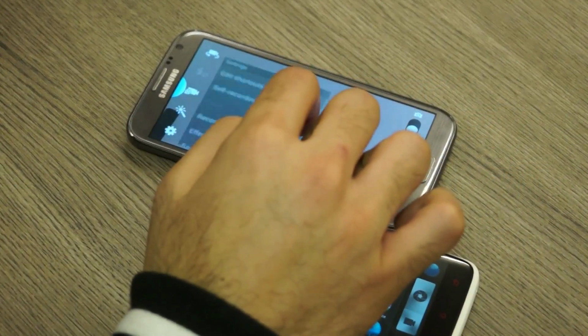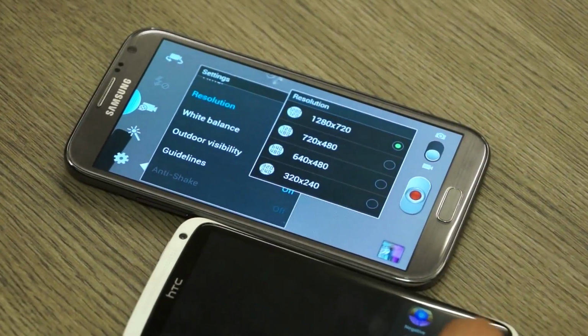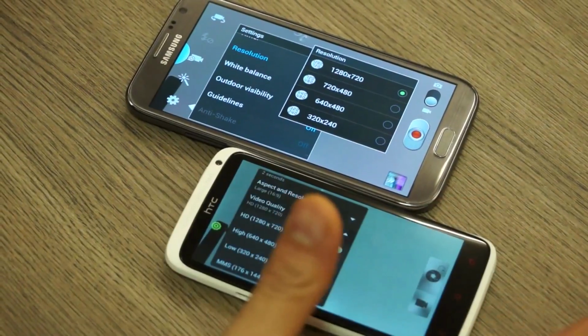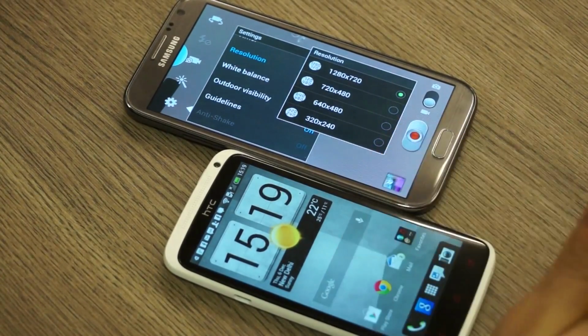I want to see what size it will record video at. So you can see that we have a maximum resolution of 720, whereas in this, I believe we can do full HD. Let me quickly check again. In both these devices, you can do front-facing 720p video. So that's again a similar aspect on the devices.